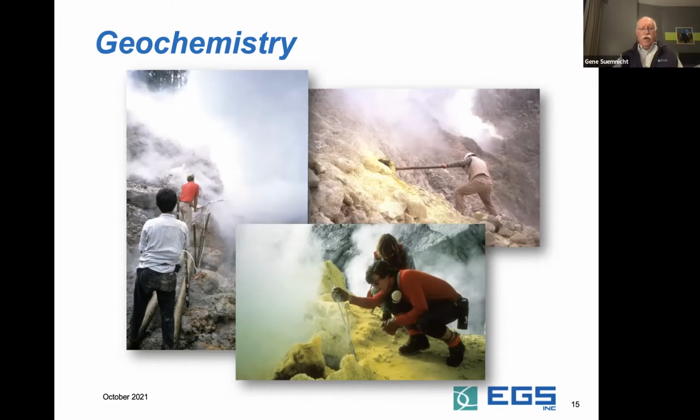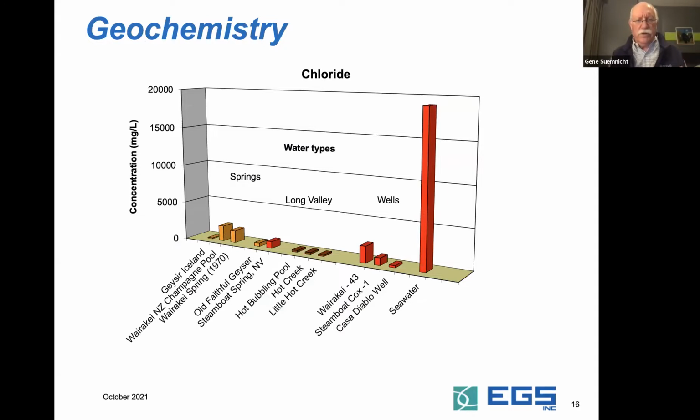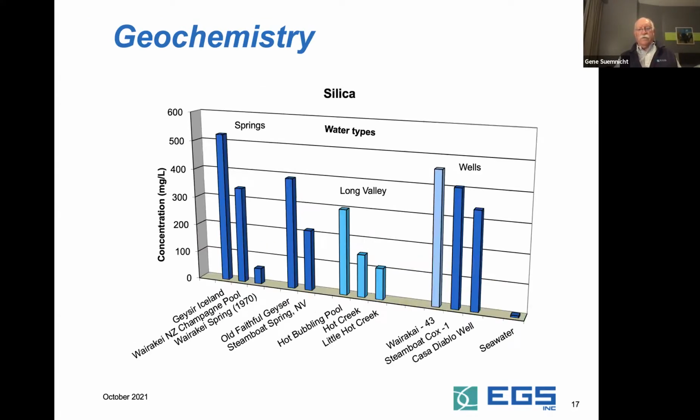So to illustrate that sort of dependence on heat, here's a comparison of the chloride content of different water types. So this is seawater, and seawater is very much more chloride rich than almost all of these geothermal waters. Here, geyser in Iceland, it's not a typo, it's their word, and that's how it's spelled. From New Zealand, and also places in the Basin Range in the United States, Old Faithful Geyser in Yellowstone, Steamboat Springs in Nevada. You can see the contrast. But if we pay attention to other things, like let's say silica, notice the difference. Seawater here is very, very low in silica, but all the geothermal waters are very high in silica.